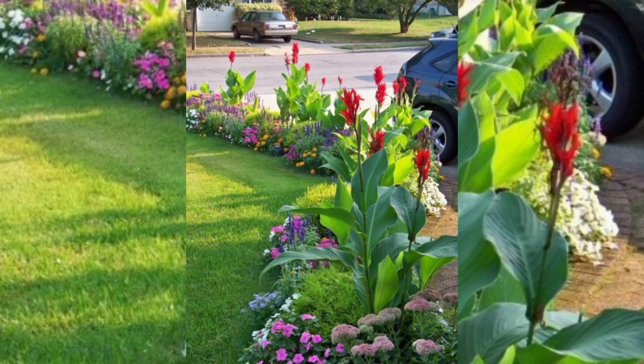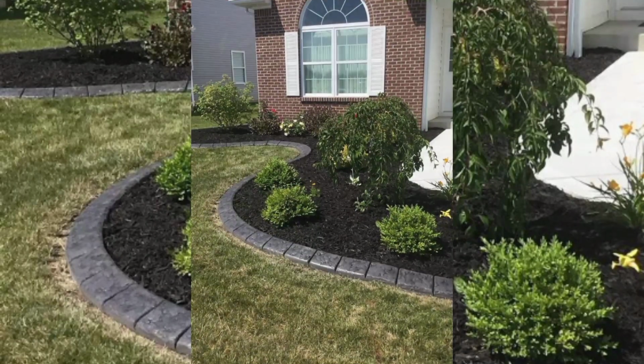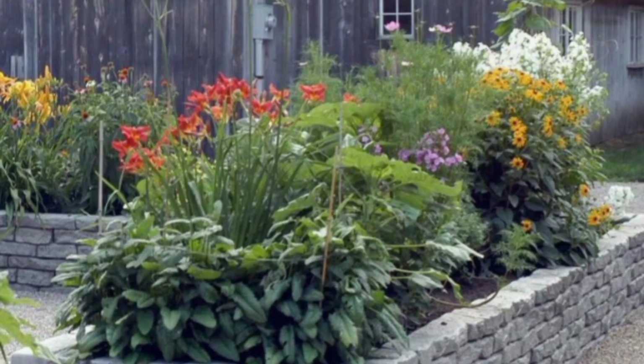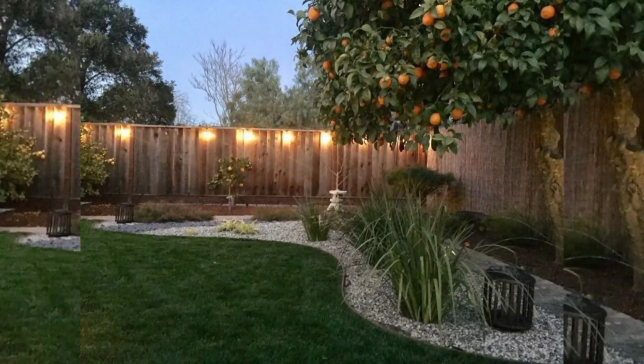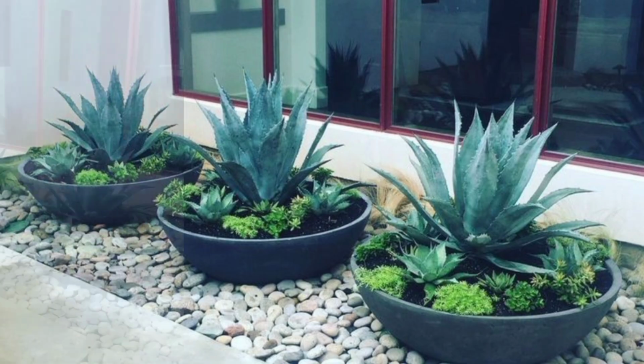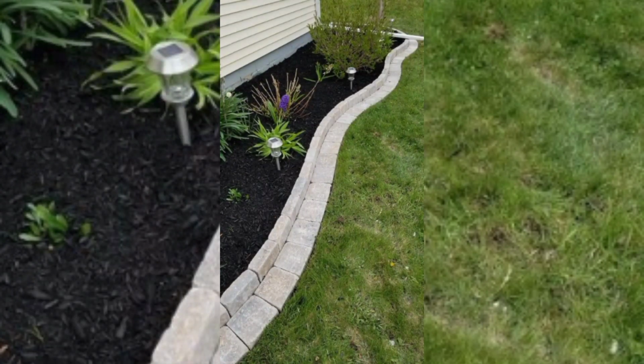Pathways. Create a pathway along the border using stepping stones, gravel, or pavers. This not only adds a functional element but also defines the border and guides visitors through the space.